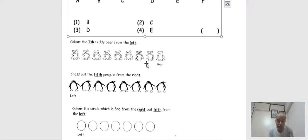Apply your knowledge, apply your thinking skill, which we badly lack in our syllabus. That's why I am bound to present my presentation in front of you. Okay, check the next one. Cross out the fifth penguin from the right. So you know where is right and left.